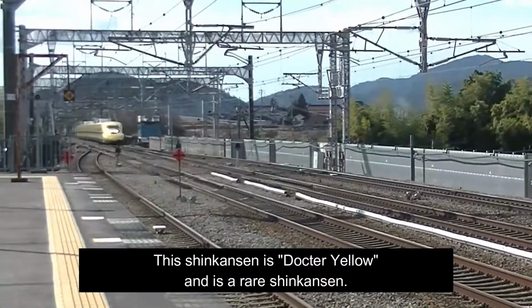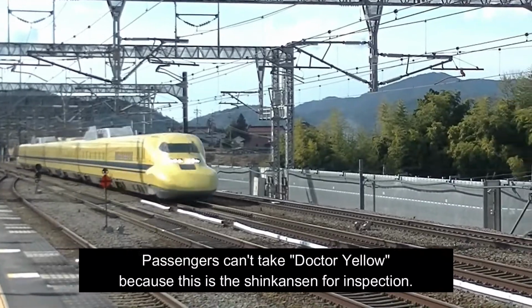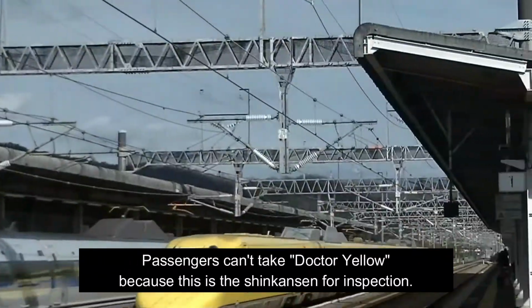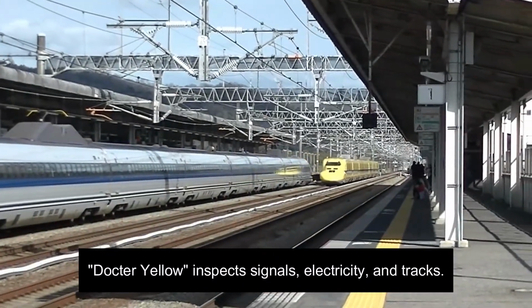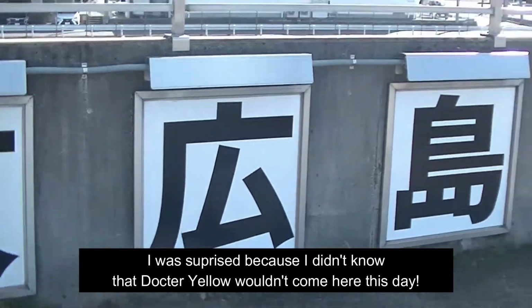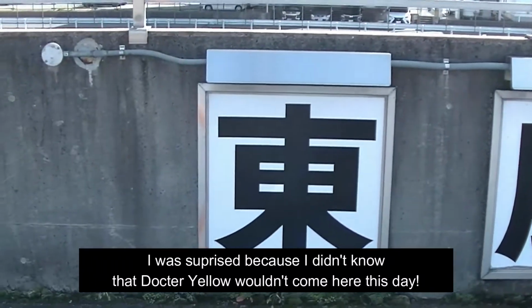This Shinkansen is Dr. Yellow and is the rare Shinkansen. Passengers can't take Dr. Yellow because this is the Shinkansen for inspection. Dr. Yellow inspects signals, electricity, and tracks. I was surprised because I didn't know that Dr. Yellow wouldn't come here this day.